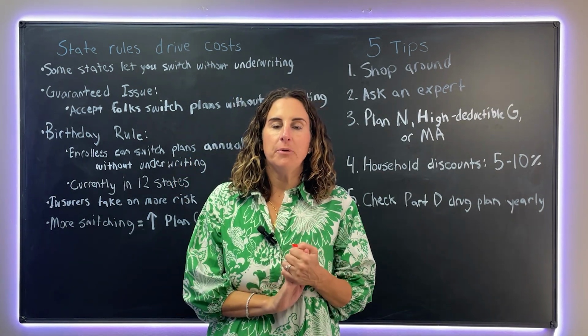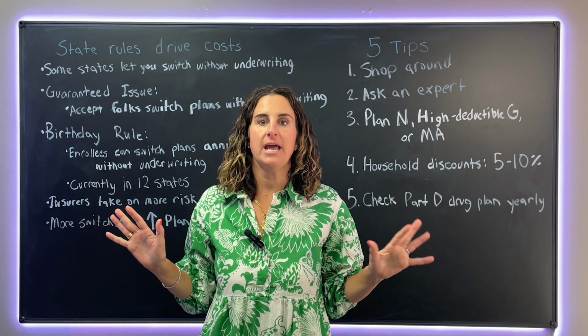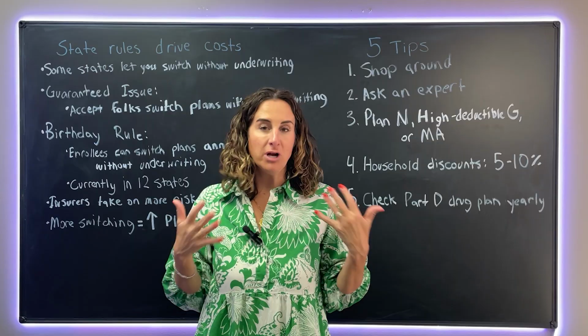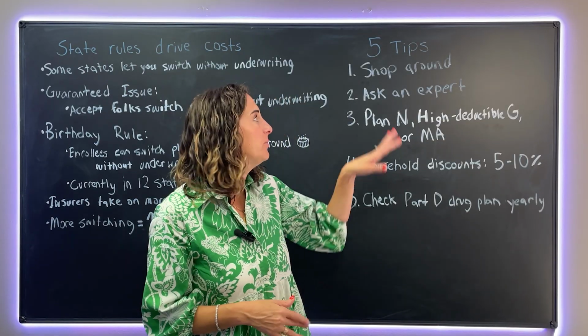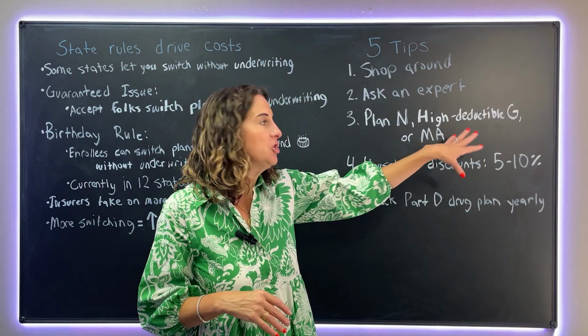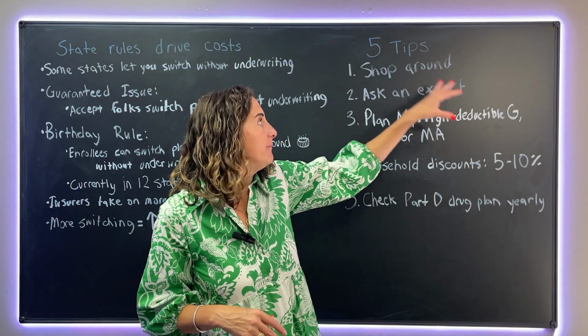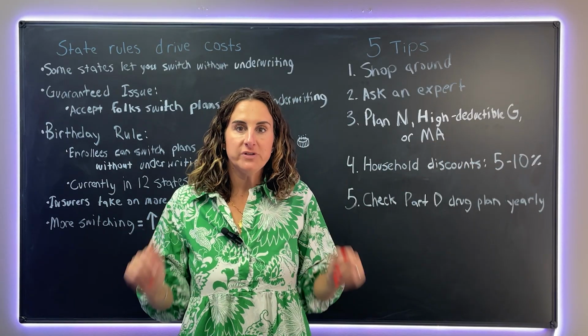So to wrap things up, I would really encourage you, if you're being impacted by these rate increases and it's just getting to be too much for you to handle, give us a call. We're here. We're happy to help you. We'll be willing to look at other options, whether it's a Medicare Advantage, whether it's an additional Medicare supplement, or just what it looks like for you. So give us a call. We're happy to help.